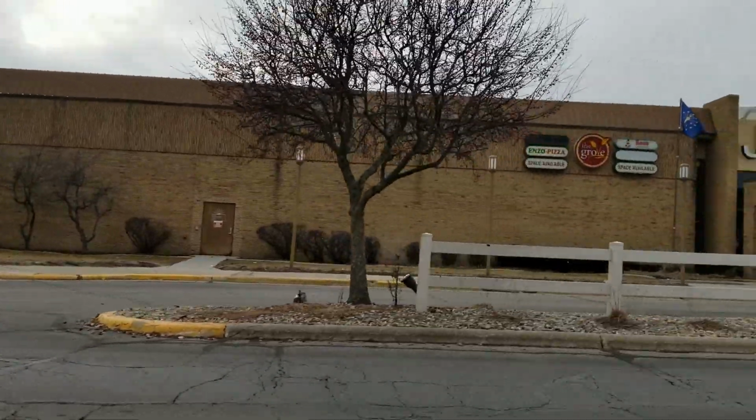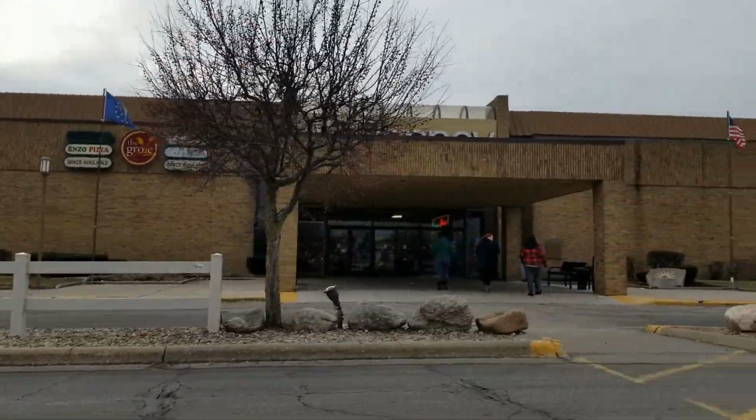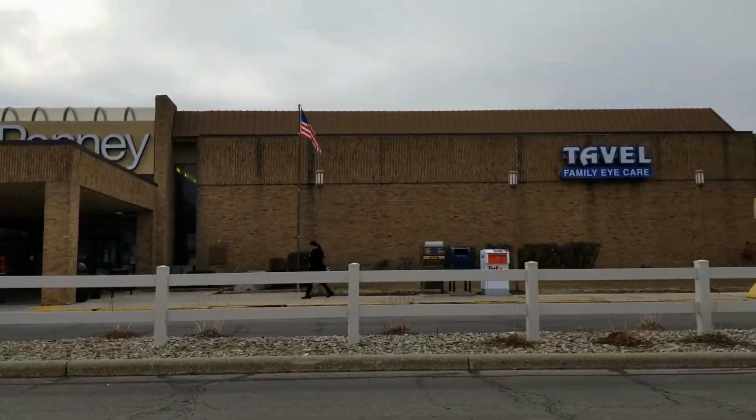There's another sign for the Grove straight ahead. The Grove turned out to be a pizza place and a pretzel place. Kind of a disappointing food court.